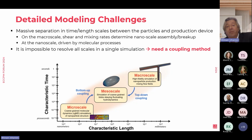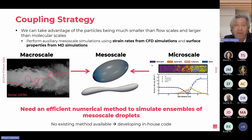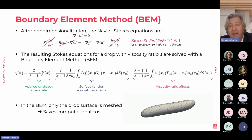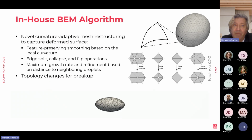So you need information from the micro scale. We need information from the macro scale. And we bring this all together to do simulations. This is shown here: the microscale nanoparticle, the molecules, the macroscale, that's the mixer, bringing together the mesoscale. And for this, we developed, I mean, some colleagues, not I personally, one of our very talented computational scientists is working on these methods. It's called a boundary method.